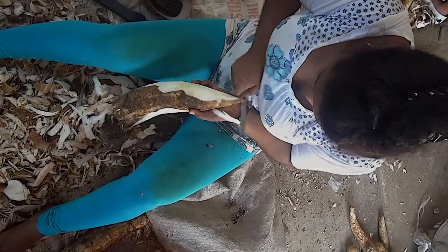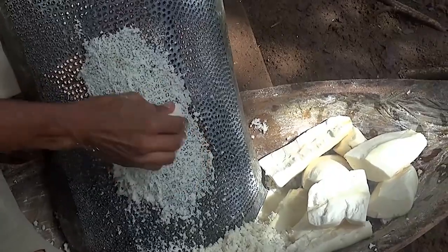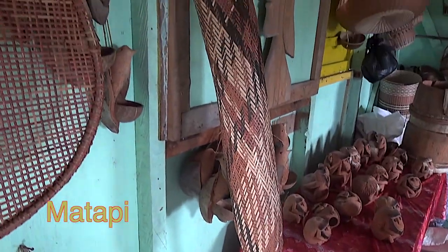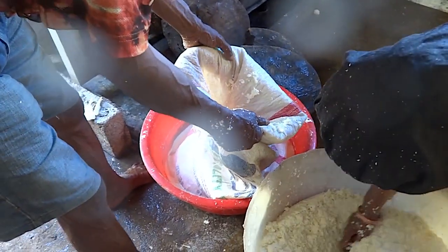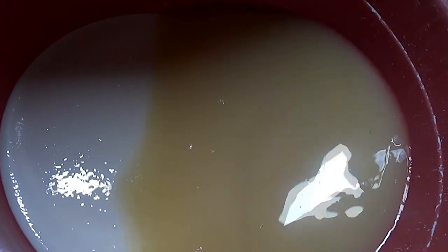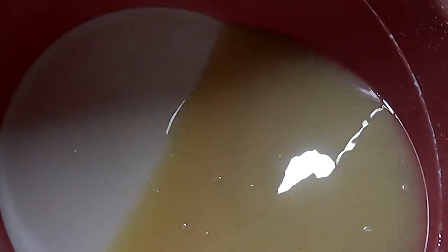The process of making cassava bread involves peeling the manioc and grating it into a pulp. The grated manioc is then squeezed using a matapi or a piece of cloth or bag to extract the juice and get rid of toxins. The juice is rich in starch. This starch, known in Creole as mushas, is allowed to settle.